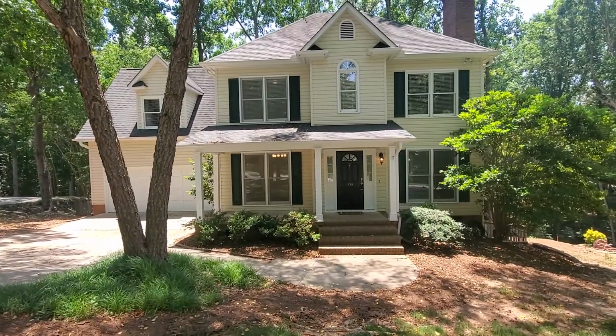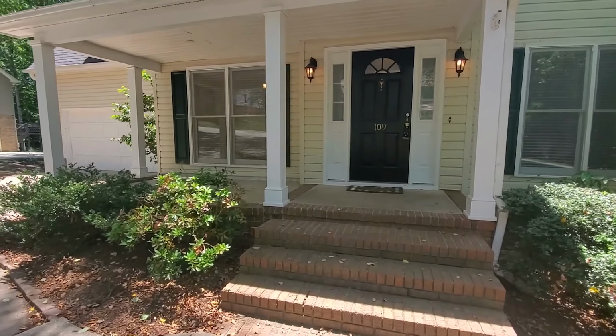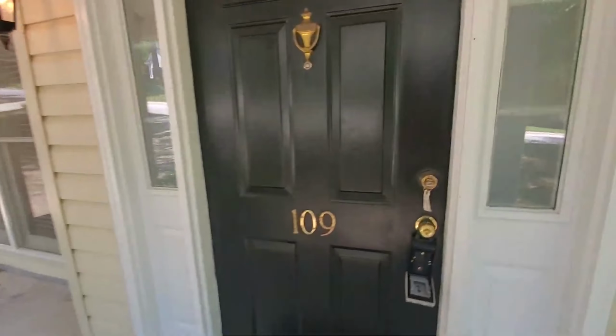Check out that front porch. You guys know I love a nice front porch where you've got room to sit out here and have your morning coffee or your evening wine. Say hello to the neighbors. Plenty of space there. Absolutely love it. Let's go on in.